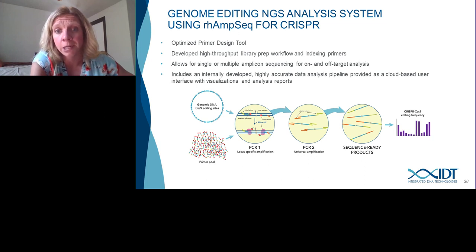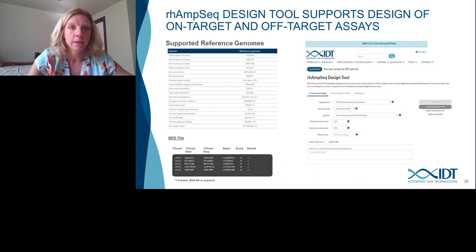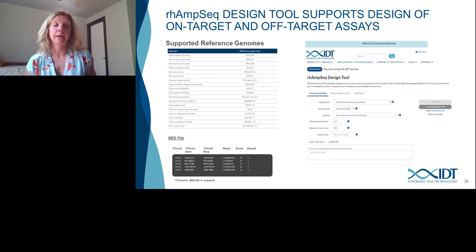PCR2 is then doing your universal amplification, adding on those adapters, and then these are sequence ready to go for Illumina sequencing. And then we have taken our internally developed analysis pipeline, and we are working now with a third party to make this available through a cloud-hosted environment. As I mentioned, we have a RAMP-seq design tool that will support many different reference genomes. You come with a .bed file, and then you can input this in, and you'll get designs for your up to 5,000 assays. We'll let you know how many of these can be pooled together and in what size panels.